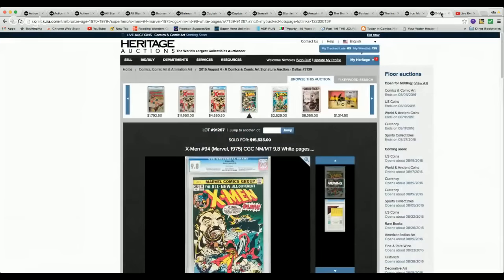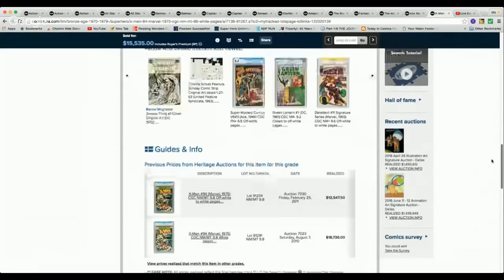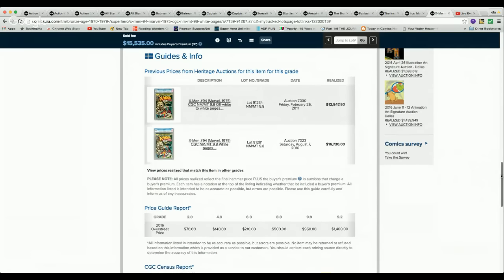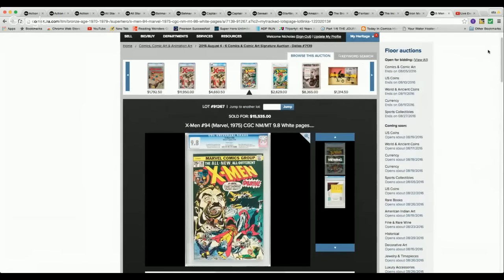Last but not least, X-Men 94. White page. 15 grand. Is that a good investment? Let's take a look. Back in 2010, 16, almost 17 grand. And then in 2011, a book that was off white to white, not as nice, $12,548. So yeah, I wouldn't call it a good investment either here. So that Iron Man one though, that's an anomaly in my opinion. But as you can see, investing in high grade keys can be dangerous or a bad investment. So not for me, folks, not for me.